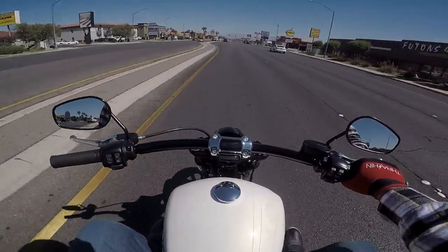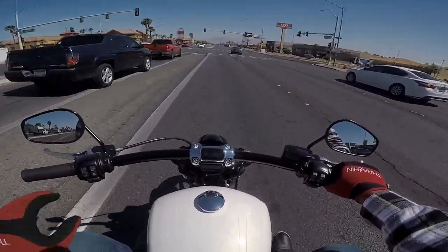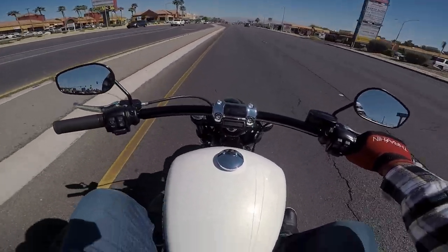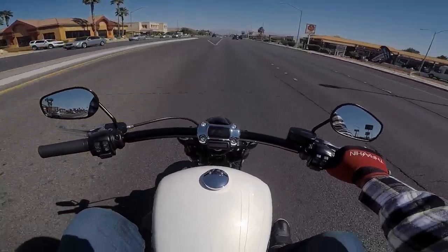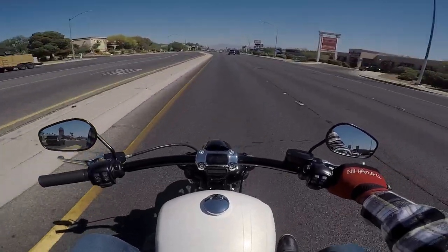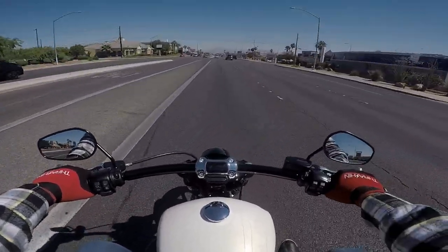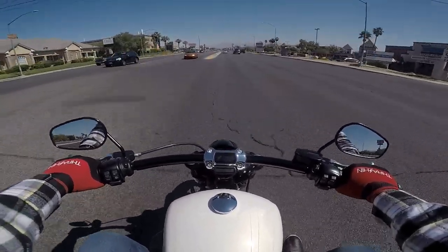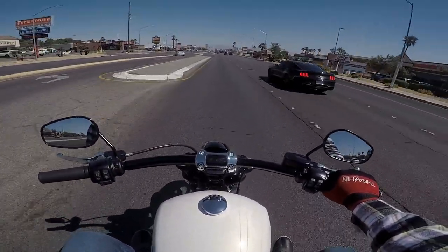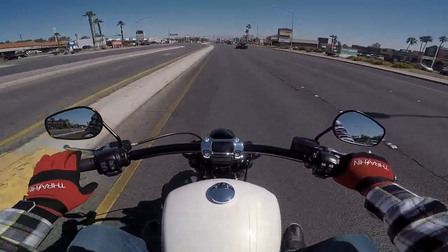I'm a bigger guy. I'm 6'4", 330. And this bike is handling me very well. So just because you're a bigger guy doesn't mean you can't get a Breakout. I got a full bend in my knee, so it's very comfortable. My arms are extended, but not straight out. And of course, it's got plenty of pulling power. This is a very comfortable ride. With that 240 back there, it's fantastic.